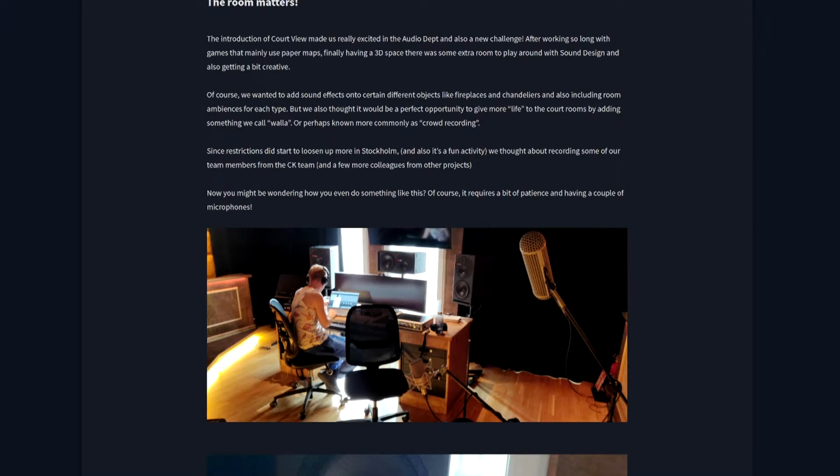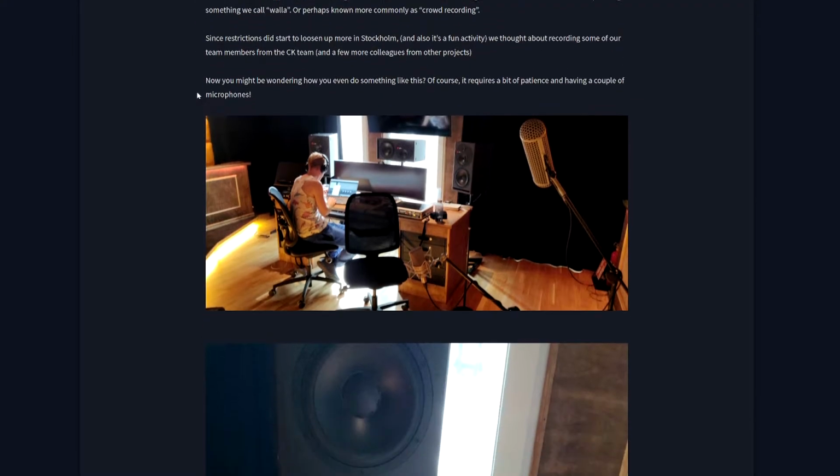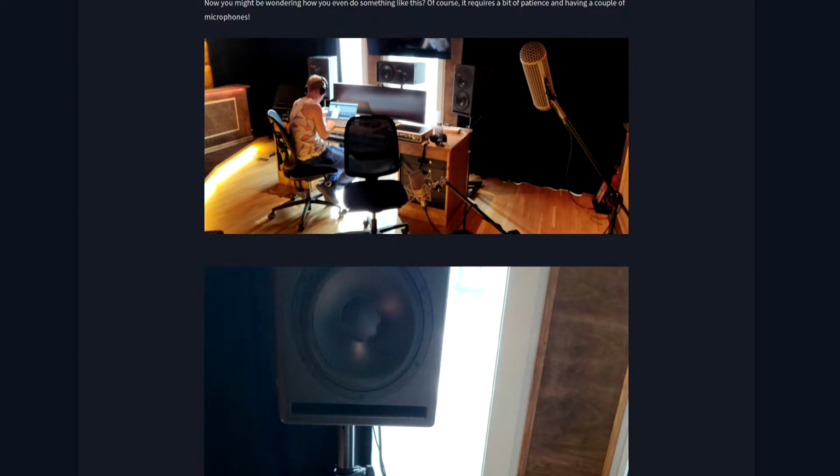They wanted to also add sound effects like fireplaces, chandeliers, room ambiences for each type. And maybe also changing the sound to more warm if you have some gobelins on the sides. So restrictions did start to loosen up in Stockholm. They thought about recording some of the team members from the CK team and a few more colleagues from other projects. Nice. So, how do you even do something like this?